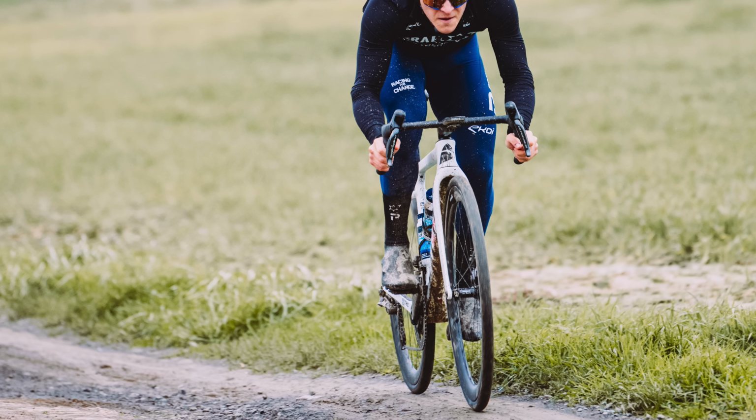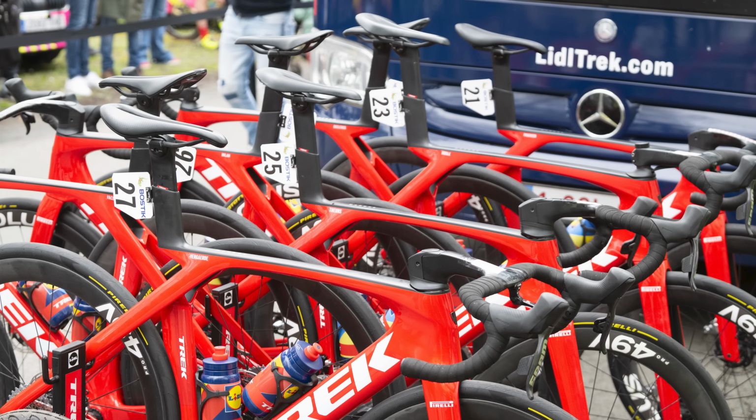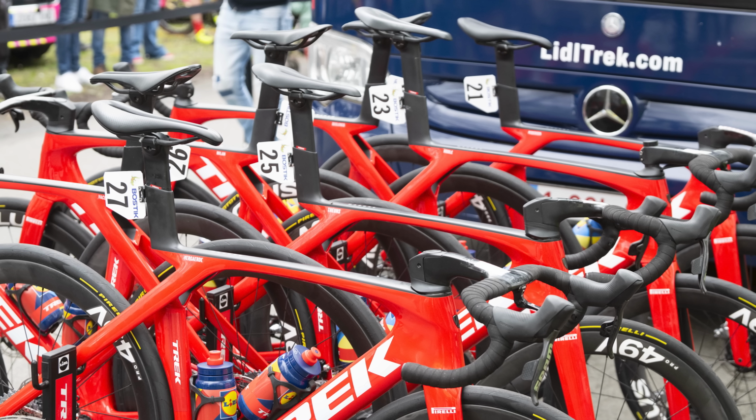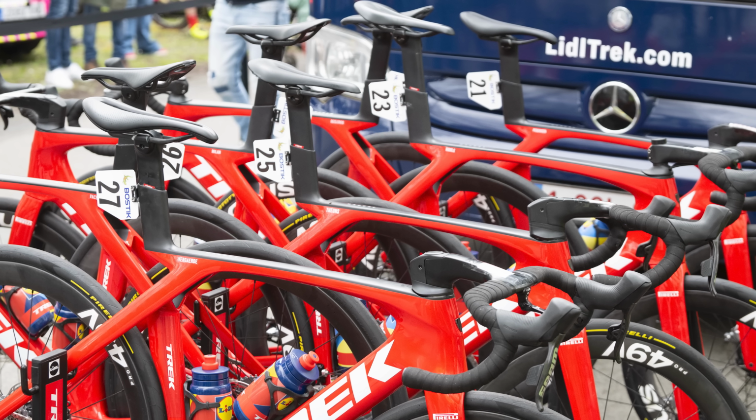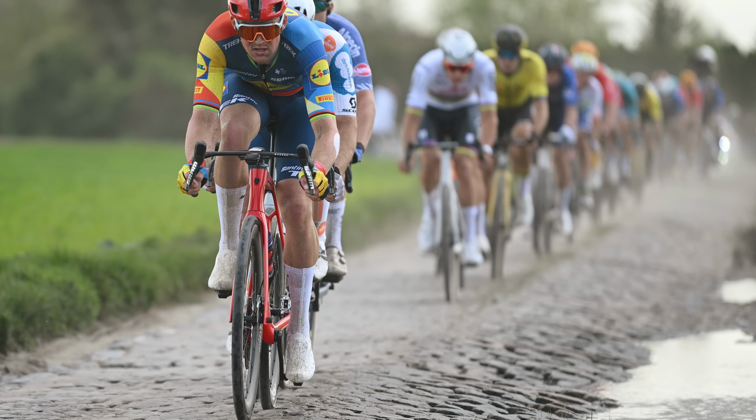Well, that was a bit of a whistle-stop tour. My highlight was definitely the wider tyres. I think you and I can use that on our bikes at home because we might not be racing over the cobblestones, but I don't know about you. My local roads are not in much better condition. And if I can be fast and comfortable, I'll take it.